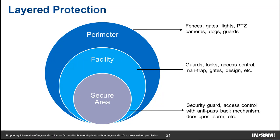And then for the secure area, another access control mechanism should be in place with anti-passback. For example, a person who entered should only be allowed to leave, and you should have other tamper protection, like open jars for your cabinets or racks where your servers will be hosted.